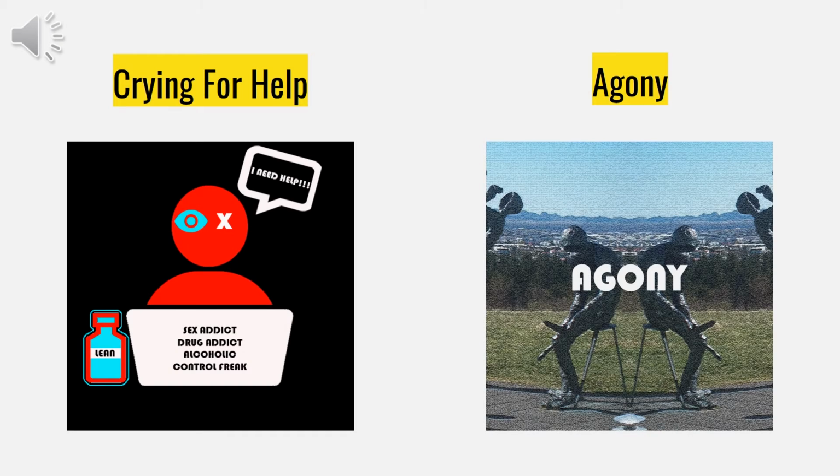These next two pieces are called Crying for Help and Agony. In Crying for Help, I utilize all three art forms that I'm talking about, but I feel like what stands out the most is the icon and the typography. As you can see, there is a red human, so red captures the human eye and it lures you into the picture. But also I focus on the typography.